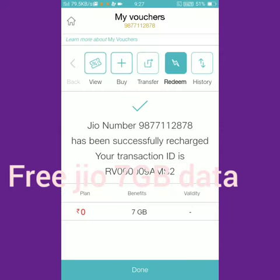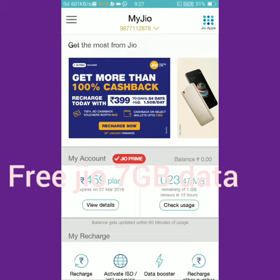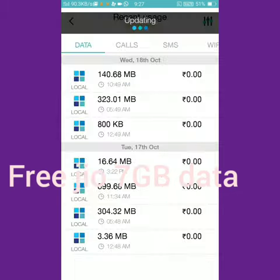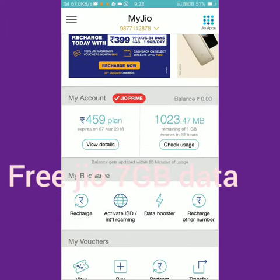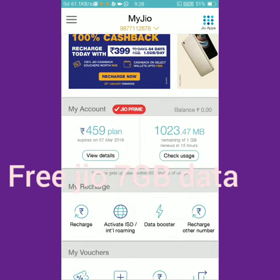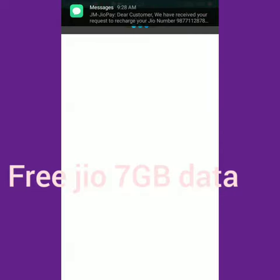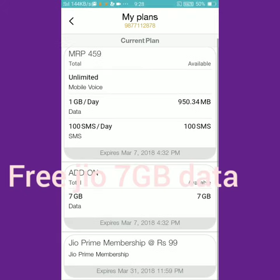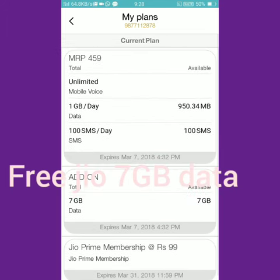Validity is what we have to show. We have to check the validity from the My Jio app, like here 7 GB, it is till 7 March. Now it is also till 7 March. This is also till 7 March.